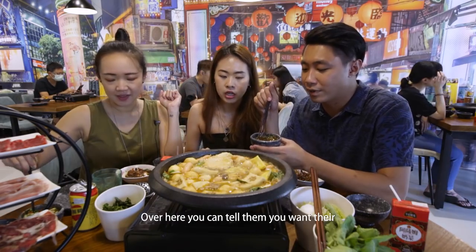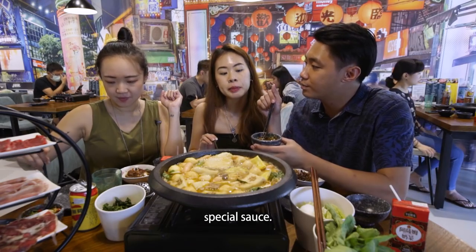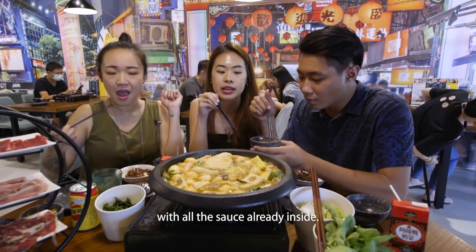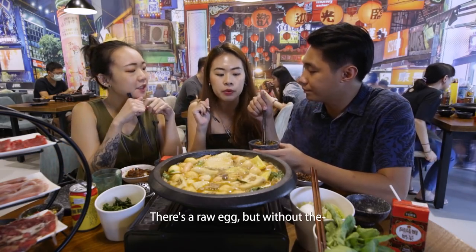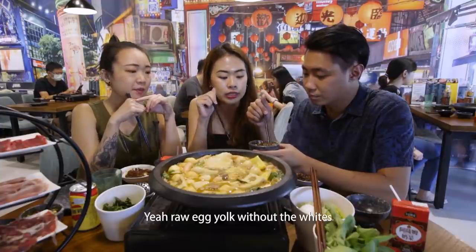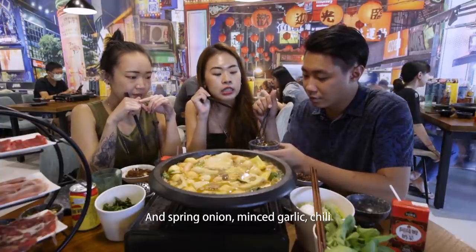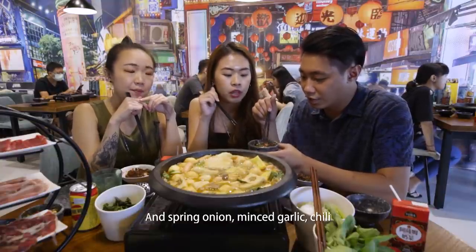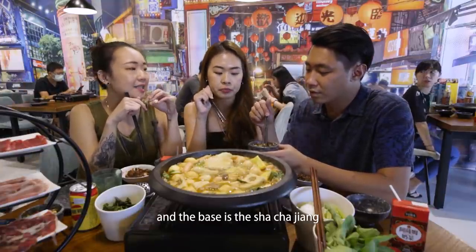So for this one, you can tell them that you want their special 特酱, and they will curate it for you with all the sauce ready inside. What's that inside? There's a raw egg yolk, without the whites. And then spring onion, garlic, chili, as well as the base, which is a sa cha jiang with sesame oil.